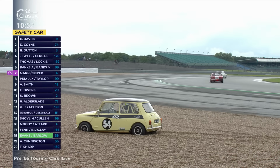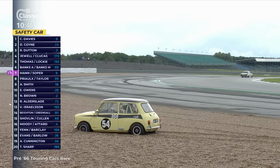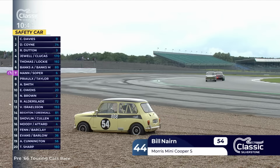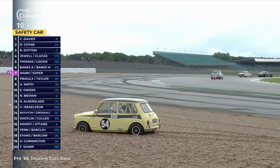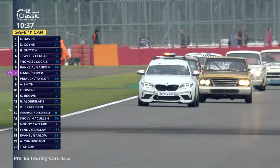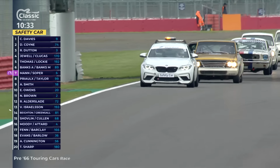Steve Soper, one of the all-time super touring car drivers. Absolutely, yes. He took a big break from racing after a nasty accident which damaged a bone in his neck, but he then had some repairs done and was actually told he could race again. And so since then we've seen him out racing regularly. It's always great to see Soper man out on track.